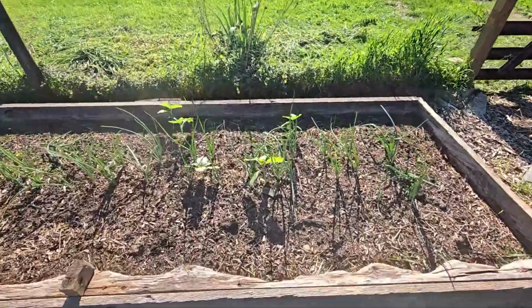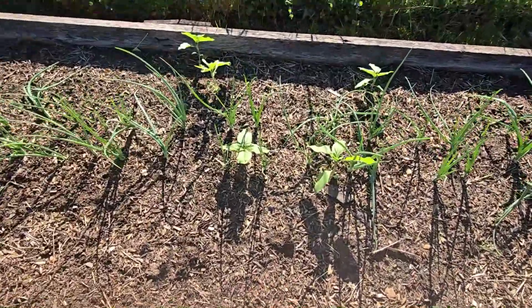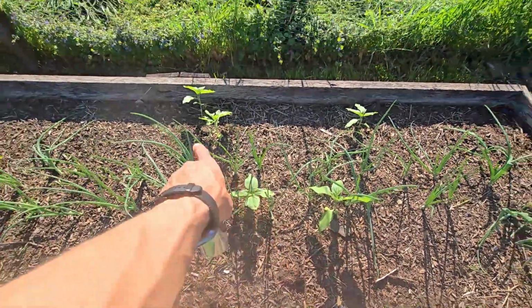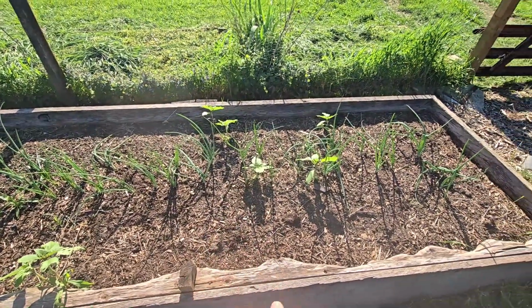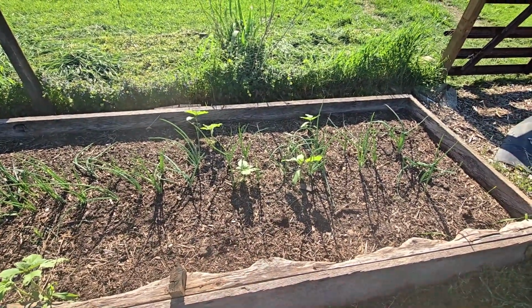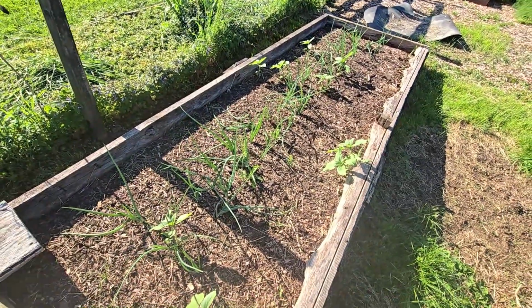Here in the straight beds, we have more onions coming up. I think these ones are all the red onions, but we have a lot of volunteer sunflowers coming up in these beds, and I actually want to try and transplant these. These are in really soft soil, so it's not too hard to get the roots out of there and plant it somewhere else. And they're actually going to have really strong root systems, so I don't want them taking up space in my raised beds.